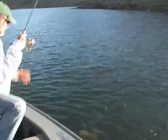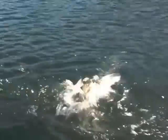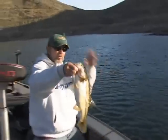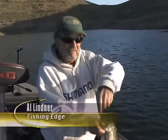Oh, come on, Mama. Come on, baby. Release that fish. Jump one more time, huh? Yeah, one more time. We're on our way to some good ones.